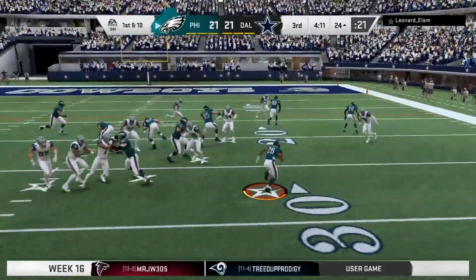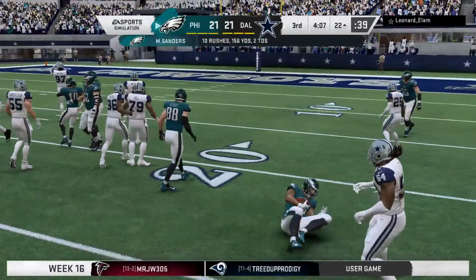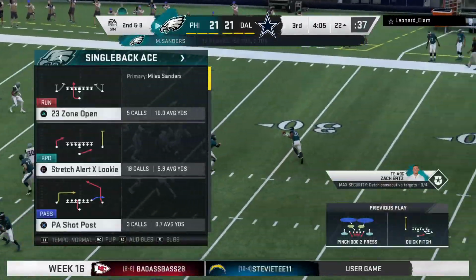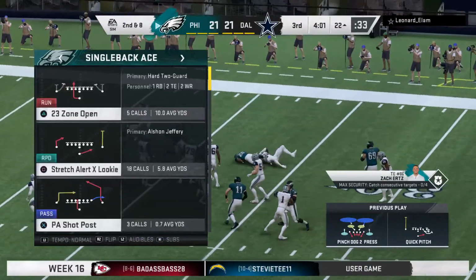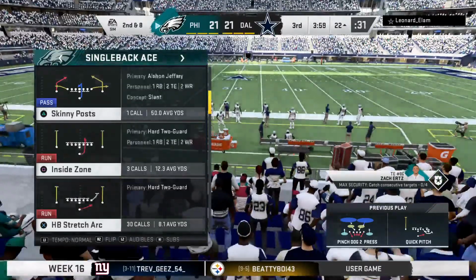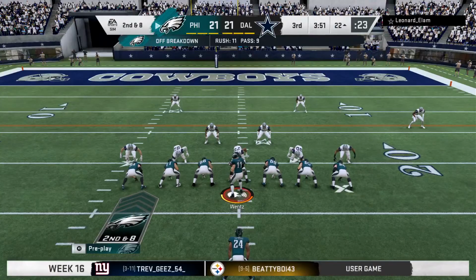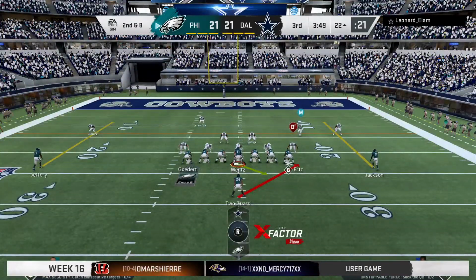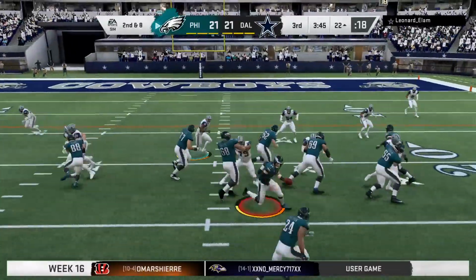On 1st and 10, it's Sanders, and he is brought down at the 22 after a gain of 2, and it brings up 2nd down. Well, they had that one sniffed out. Excellent run blitz. Stop that one for a short gain. What makes a good run blitz a good run blitz? The ability to stay on task, to follow up your assignment, go to the gap you're supposed to cover, and not be deterred by anything else.